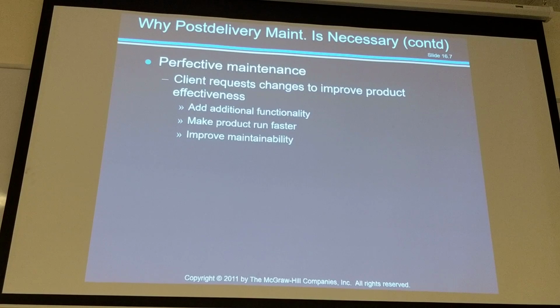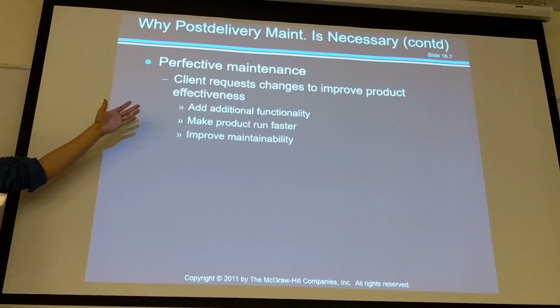The next type is something nice, which is perfective maintenance. This is when your clients come to you and say, I need different or newer functionalities. This is the time you are rubbing your hands and saying, good, let's talk about some new money, right? This is actually your business. When they ask for updates, new functionalities, and changed functionality, that's really new income for you.